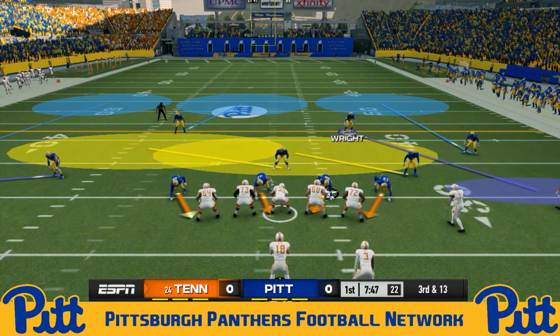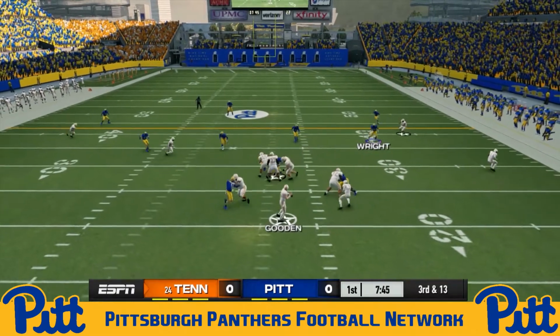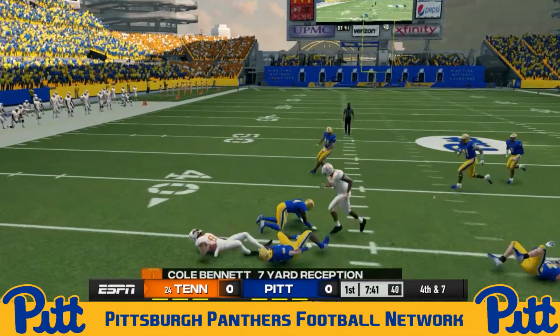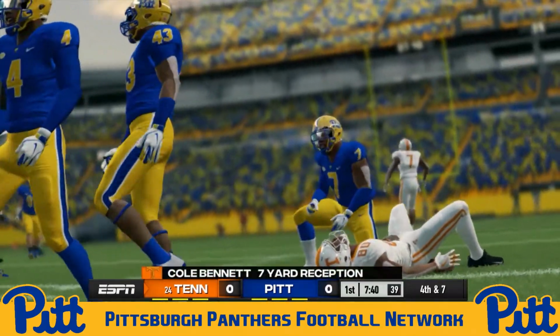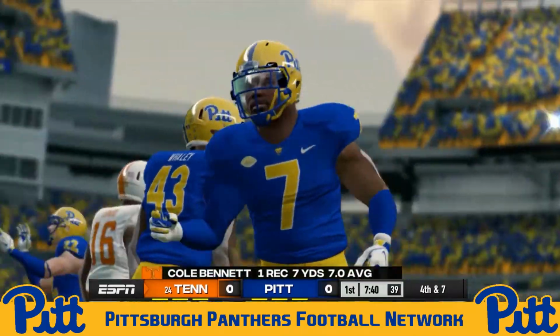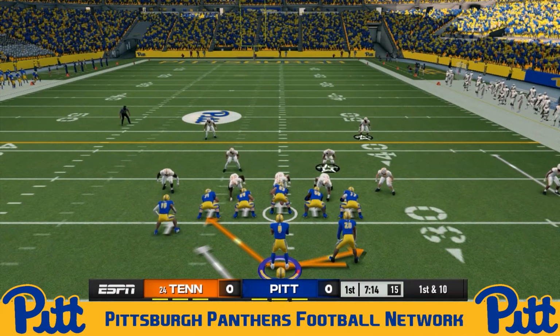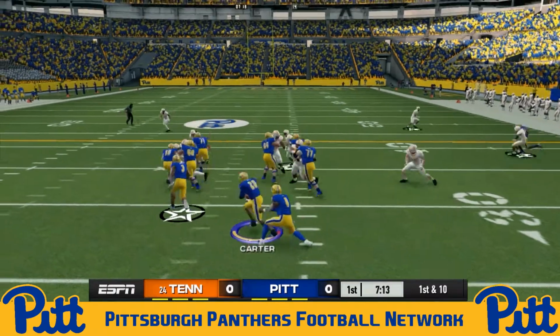He doesn't run that option game particularly well. Adam Tyler, their backup quarterback, is much more sound in that regard. Did well in their season opener in running that. Gooden more of a passer, and he does find Cole Bennett here. Only a 7-yard pickup, though, with 14 yards needed. More than enough for the Panthers to make a stop and take the ball back.